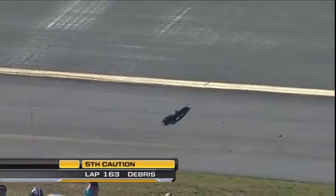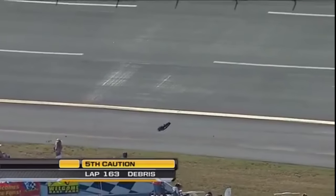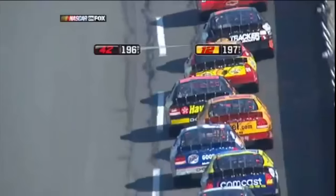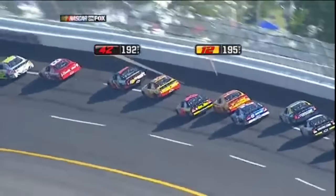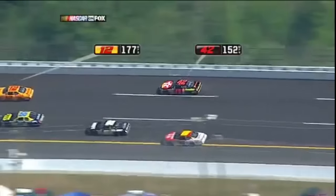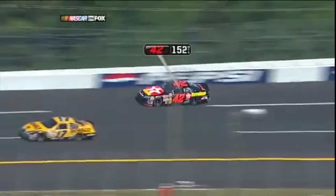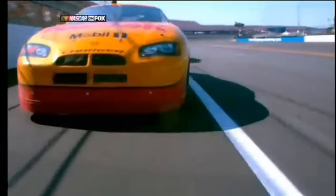A lot of debris was laying up in turn number two, and that brings us under caution. The reason? Juan Pablo Montoya got up and into the wall, perhaps after contact from Ryan Newman here. You can see the speed difference right there on Montoya in the 42 car, Ryan Newman the 12. It was about 5-6 miles an hour difference, Newman being the faster car. And that really pancaked the right side of his Haviland number 42.